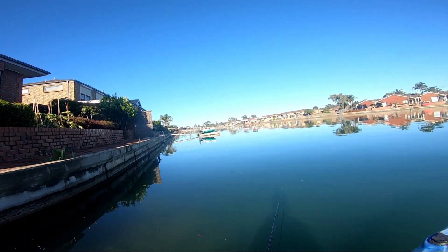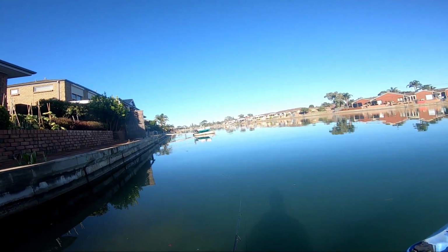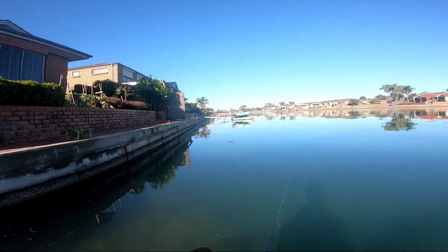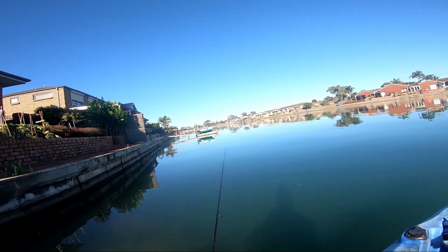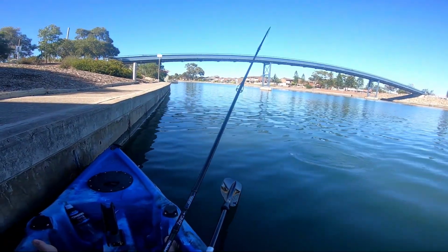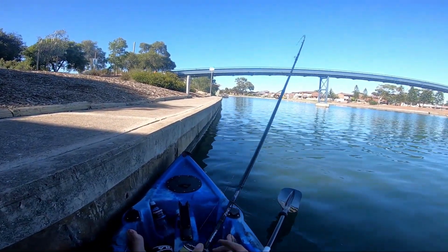What a take. He launched out the water for that. Oh man, this is why you love surface fishing. I love the visual aspect of it. It's so pleasing. Wow. All right, well, I've hooked up to another fish. It's not too bad. Just along these sort of walls here.